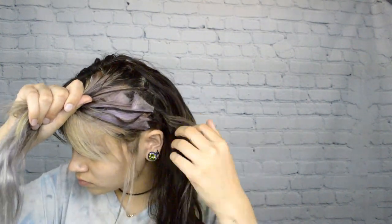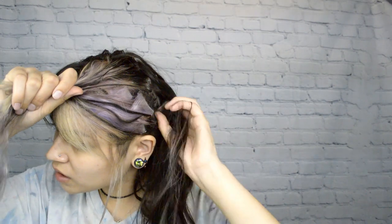Semi-permanent hair dye is conditioner based, and conditioner is what breaks down the adhesive on extensions, or at least tape-in extensions. So I'm gonna have to be super careful here. I have got it separated for the most part. I really need to do my roots.